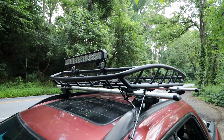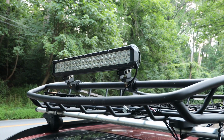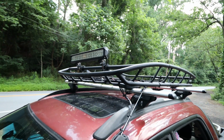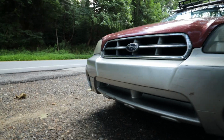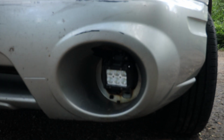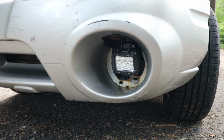One of the best modifications added to the vehicle, especially for night driving, has been a 20-inch light bar from Nightlight. The 20-inch light bar has been very good at saving many opossum lives. Coming with other lighting modifications on the vehicle has been two smaller Nightlight LED fog lamps in place of the factory lamps that were in place on the vehicle.